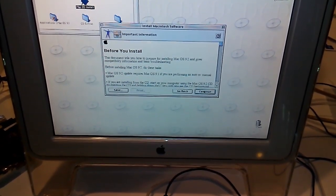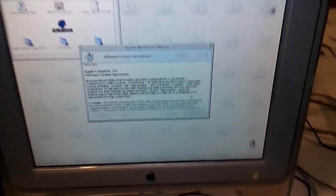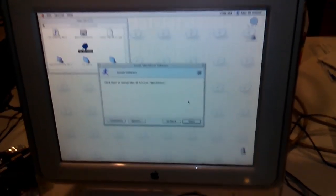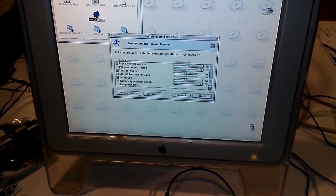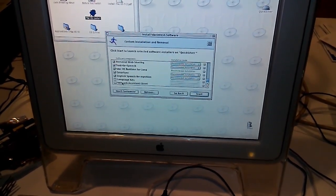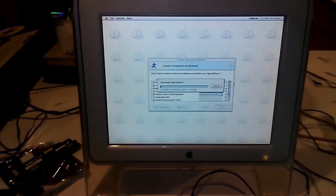We'll continue. This has got the GeForce 4 MX in it, I believe, which is fully OS 9 compatible and will accelerate all of my OS 9 games. Oh, it's going to be so glorious. Let's go ahead and see. OS runtime for Java. Yeah, let's just go ahead and do a default install. I've never actually just done a default install.